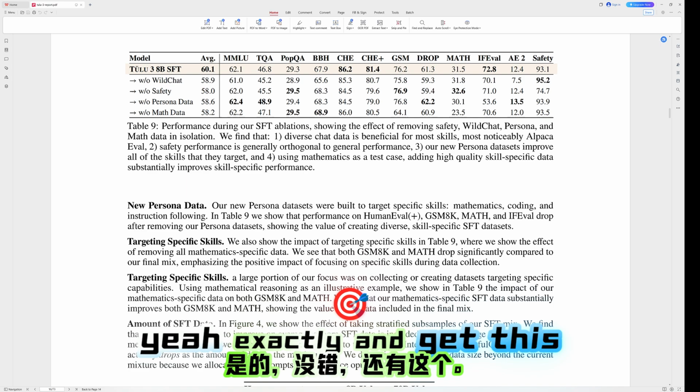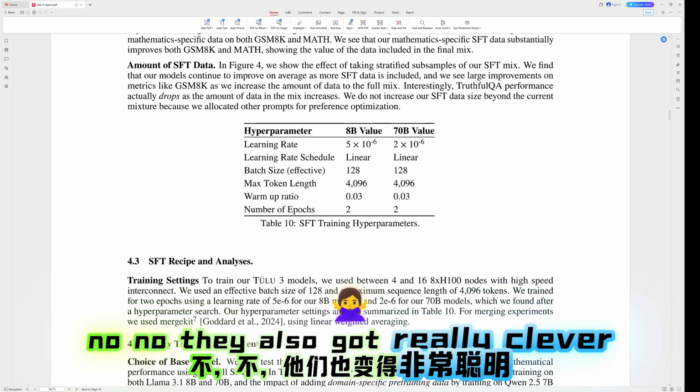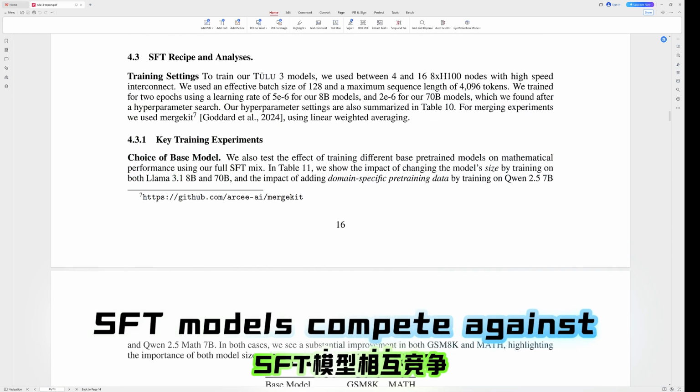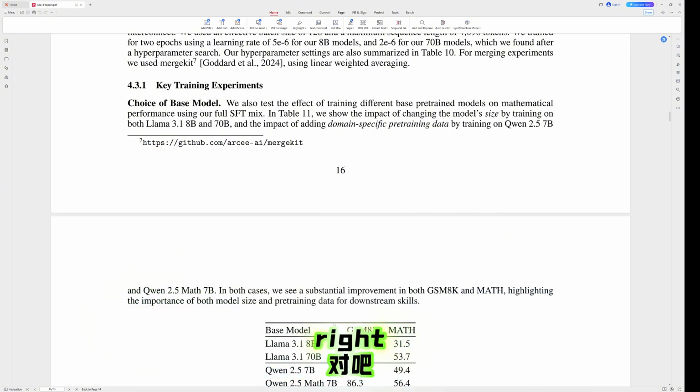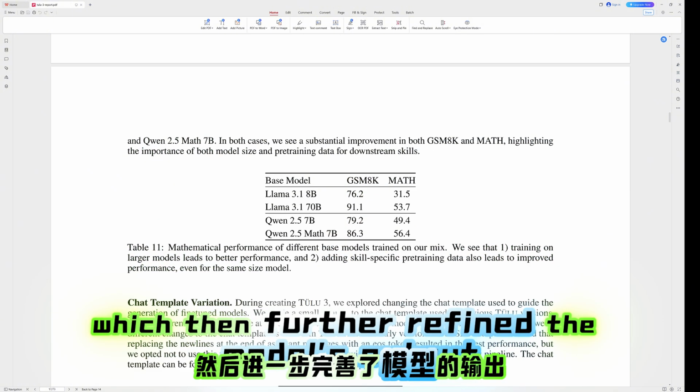Yeah, exactly. And get this, they didn't just use human preferences for this. No, they also got really clever. They had different models, including their own SFT models, compete against each other. It's like a language model showdown. Right. This helped them collect even more preference data, which then further refined the model's output.